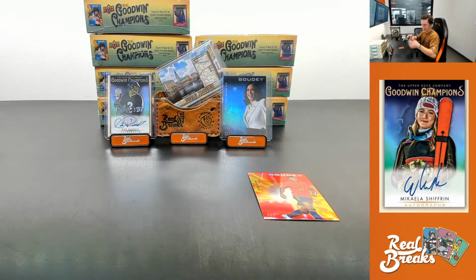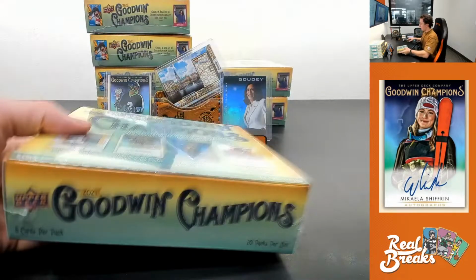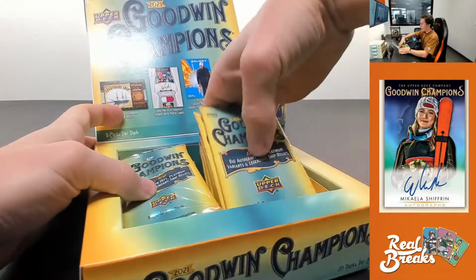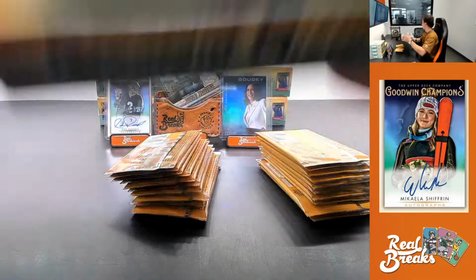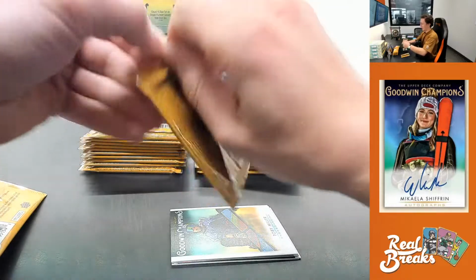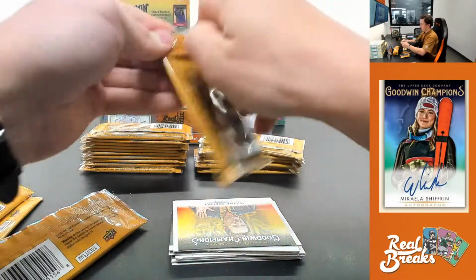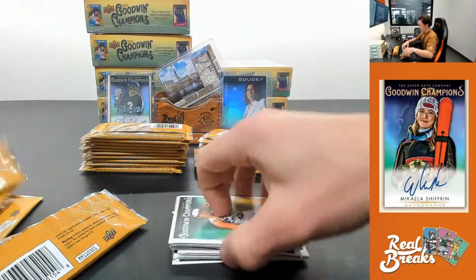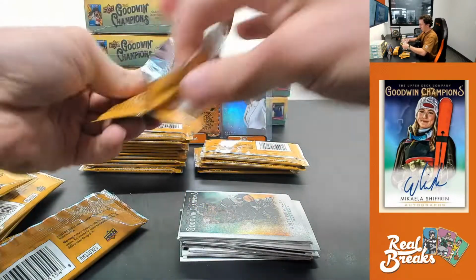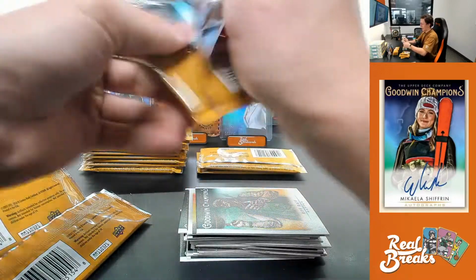Not a bad start at all. That was our first lacrosse auto of the night, actually. We've seen one exquisite card so far, not an auto. So that just means we got to be due for an exquisite auto in this case. At least what I hope means we're due for an exquisite auto in this case.